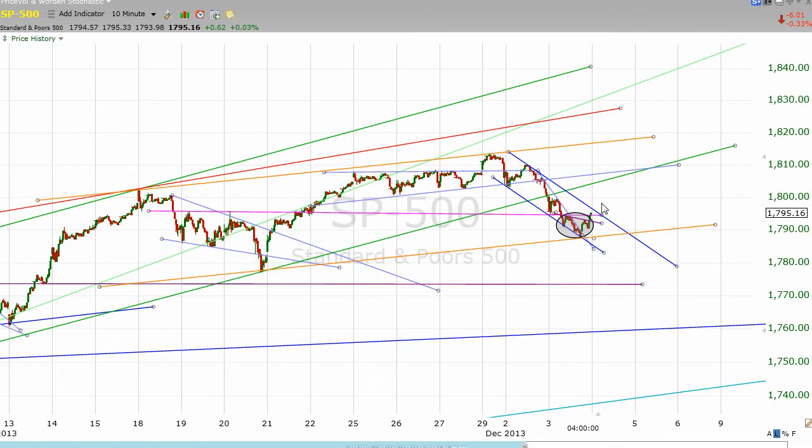So let's see if we get over this line tomorrow. See if the market can come back and give us a good solid back test on our broken support line. And if it can, then we'll evaluate and see what we might want to do then.